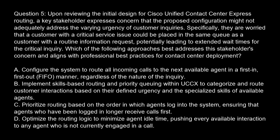Option C. Prioritize routing based on the order in which agents log into the system, ensuring that agents who have been logged in longer receive calls first. Option D. Optimize the routing logic to minimize agent idle time, pushing every available interaction to any agent who is not currently engaged in a call.